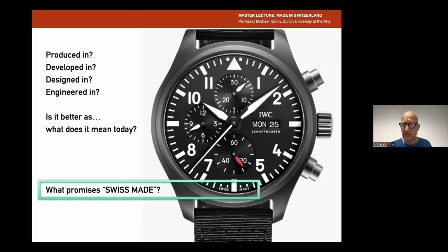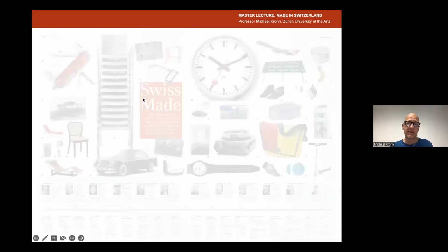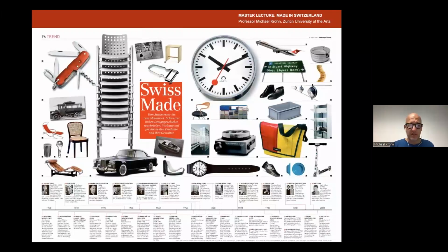And what does this mean today in a globalized society where designers also work internationally? So something is designed in the United States, it's engineered in Germany, and finally it's produced in China. So what does this term made mean, and especially Swiss made? Here we have a collection, and it starts in the 20th century. And these are all products which are first of all designed, then probably produced or branded in Switzerland.